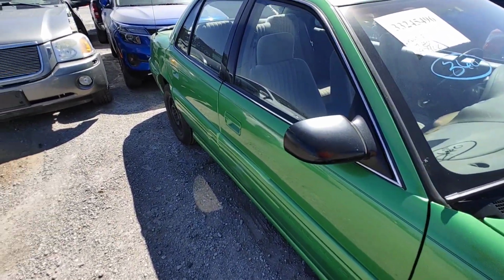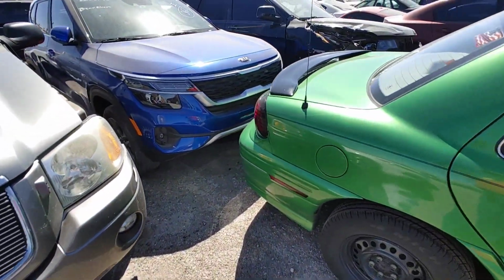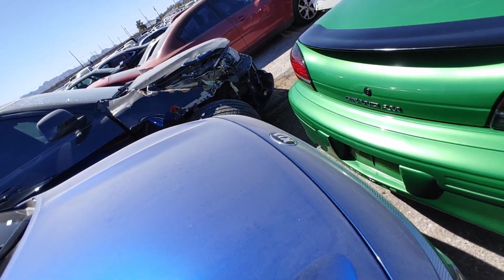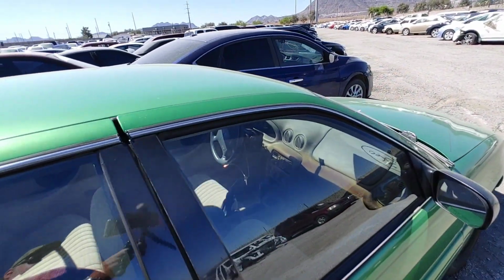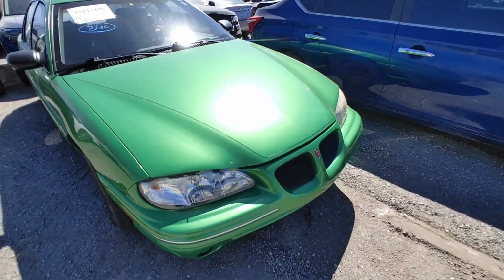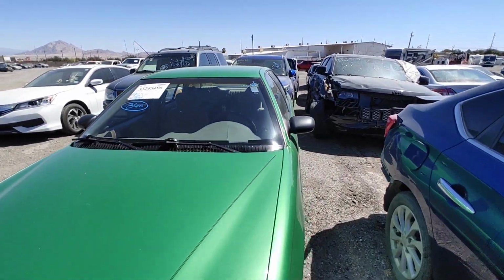Pontiac Grand Am, 1997. The head gasket blowing king. These things blew head gaskets like it wasn't anything. Yeah, it's aftermarket paint, but it is nicely done. I will say that. It is definitely nicely done. Headlights are not too oxidized. Usually they're just yellow at this point, you know?